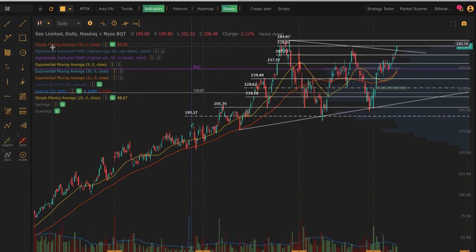All right, so SE, also known as Sea Limited, has been very strong. We did see a nice push after breaking around this 262.50 level. We did have some nice price action this past week, and we did break this pinch point. I would like to see if we could actually get above this 278.03 resistance area.